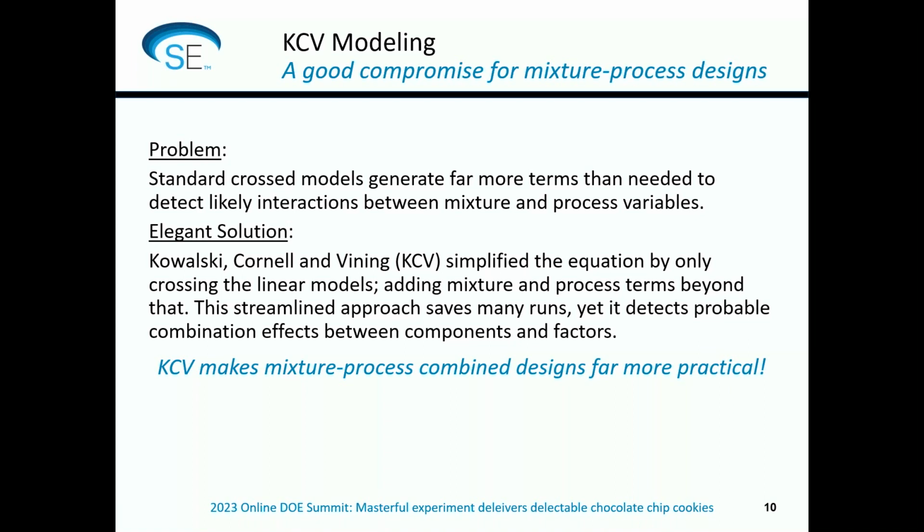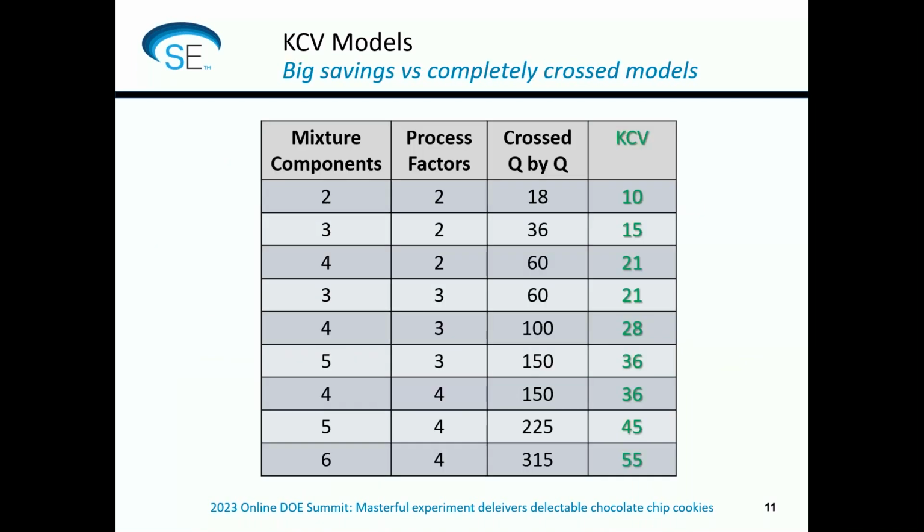And this is where Kowalski, Cornell, and Vining came into play, and they developed this design that's kind of a hybrid design that only crosses the main component effects with the main factor effects. And that way we preserve the advantage of doing a combined design, but we don't put in all the higher order terms that sometimes can accumulate to 6th order or higher type terms. So without getting into the details, and I'll give you a reference later to study, what it amounts to is if you do a brute force mathematical multiplication of the models, let's say quadratic by quadratic, even with just 2 components and 2 process factors, you end up with 18 terms, which means you have to have 18 unique combinations.